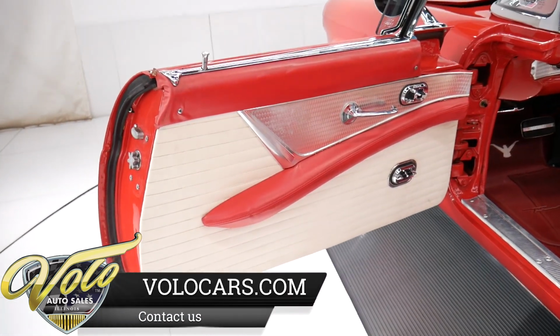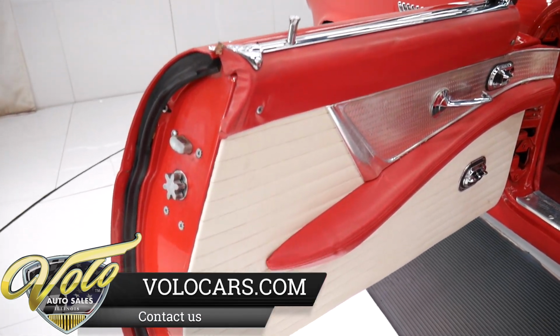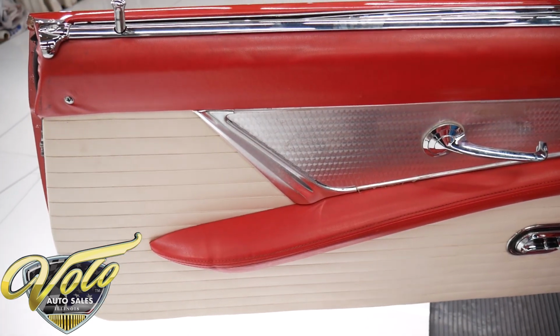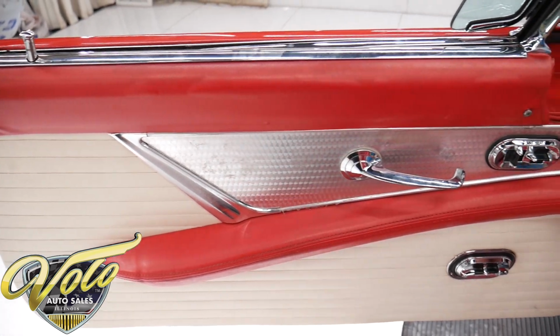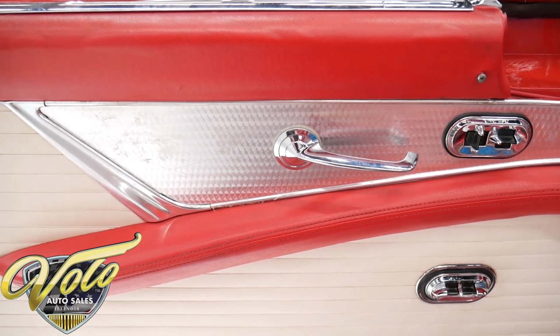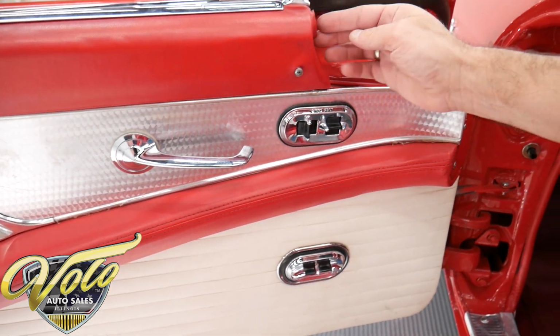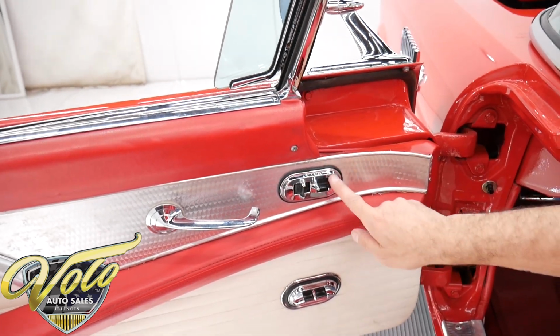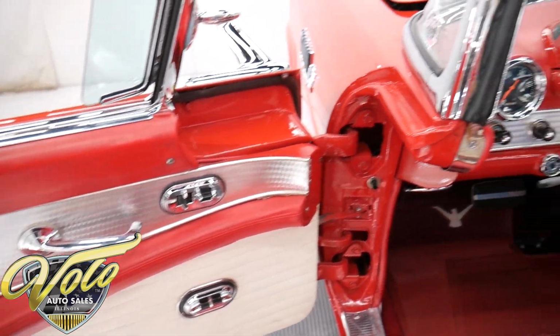Door jambs painted real nice. Rubber's real good. The door panels look like they're in excellent shape. This is called machine turn trim. That's probably original because there is some wear on it. It's not beat up, but it is a little bit worn. The vinyl needs to be tucked back in right here. That screw is loose. Here's your power seat, power windows.